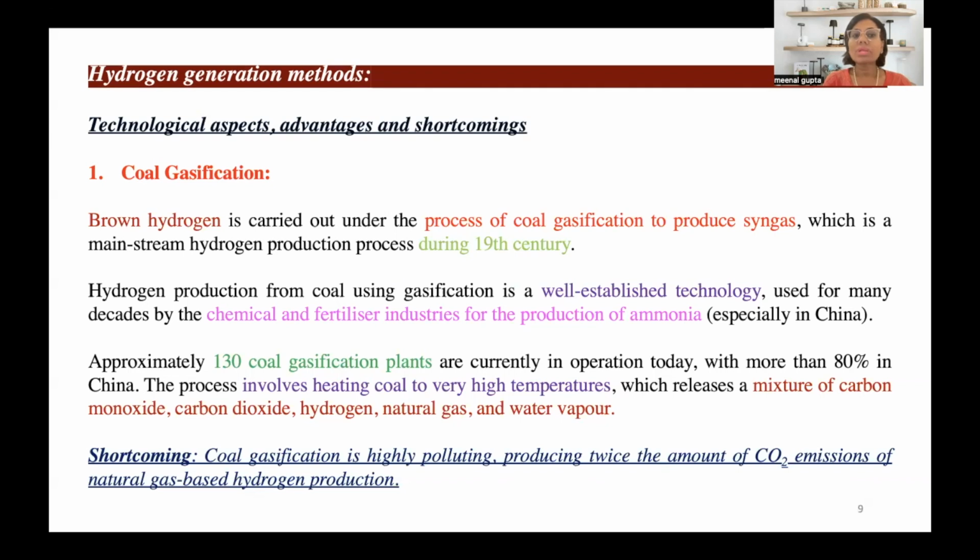And this coal gasification is a mainstream hydrogen production technique which has been used since the 19th century, and this technology is used in the chemical and fertilizer industries. Those who are producing ammonia use coal gasification to produce the hydrogen. Around 130 such plants are operational around the world today, out of which around 80% are in China.